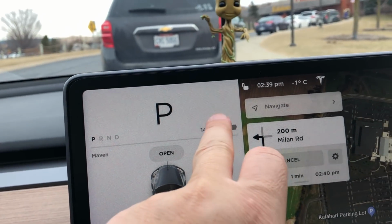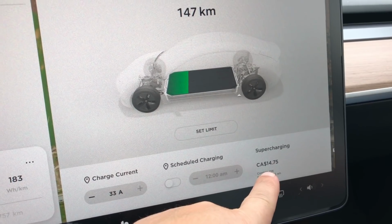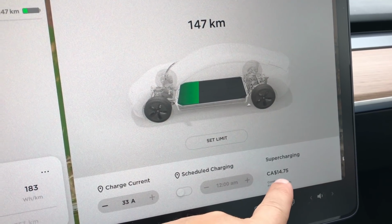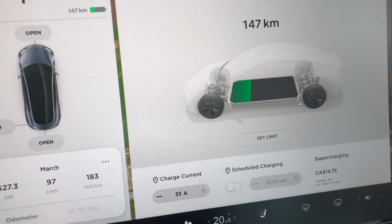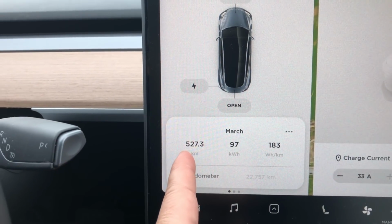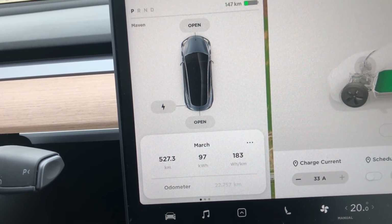We have 147 left. We spent almost $15 when we stopped at Comer, and we spent another $4.50 I think when we went to Cambridge. So just under $20 to get here, not including the full charge from home, which is negligible. So maybe 25 bucks to travel 500 and some kilometers. That's not bad at all. And then I assume the same thing for the way home.